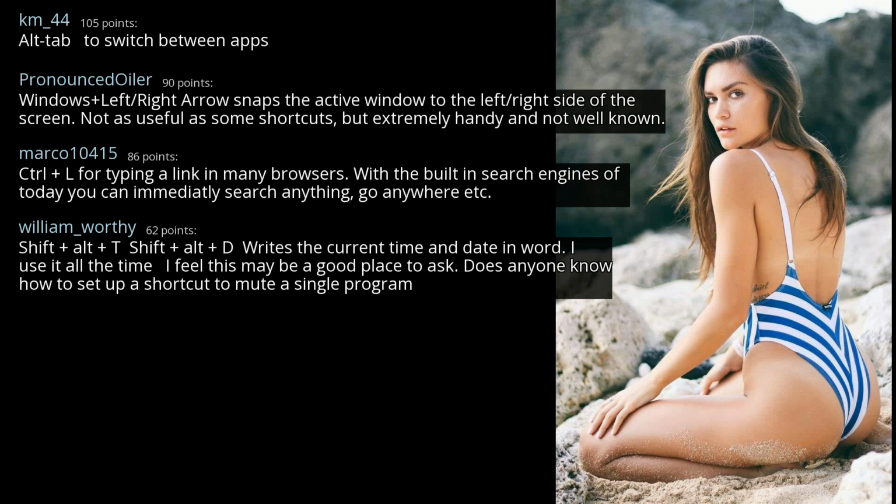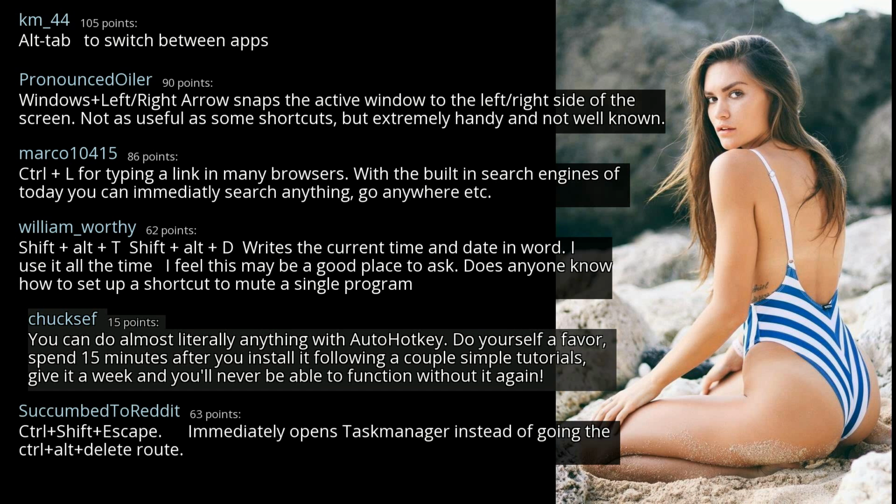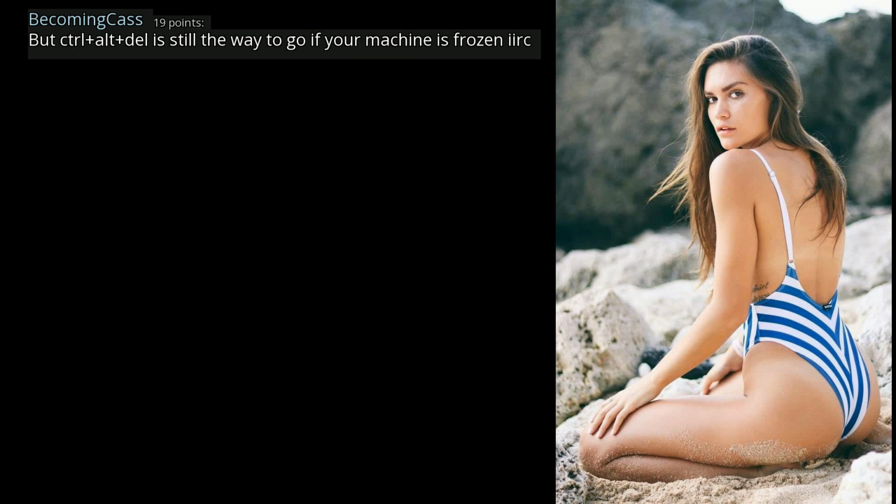I feel this may be a good place to ask, does anyone know how to set up a shortcut to mute a single program? You can do almost literally anything with AutoHotkey. Do yourself a favor. Spend 15 minutes after you install it following a couple simple tutorials. Give it a week and you'll never be able to function without it again. Ctrl plus Shift plus Escape immediately opens Task Manager instead of going the Ctrl plus Alt plus Delete route. But Ctrl plus Alt plus Del is still the way to go if your machine is frozen.